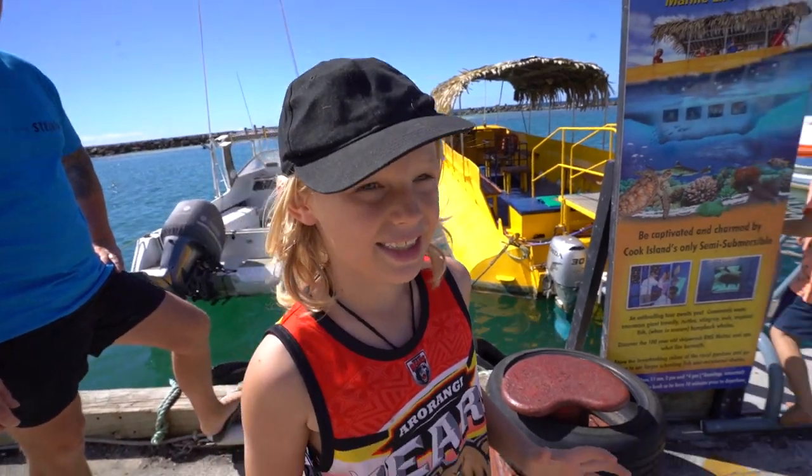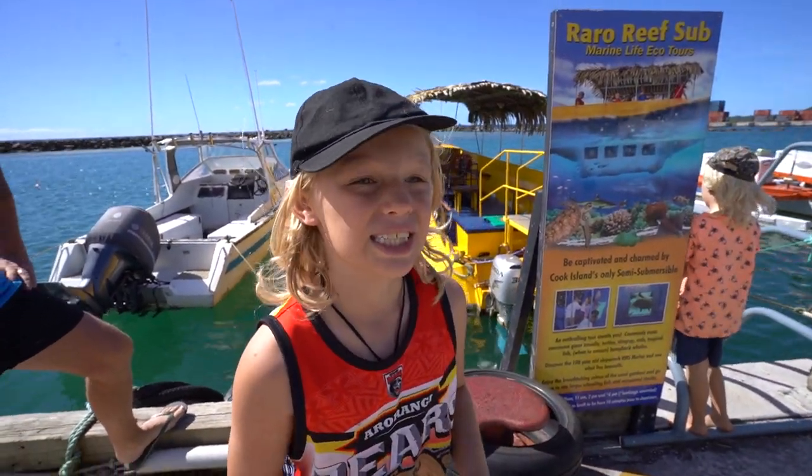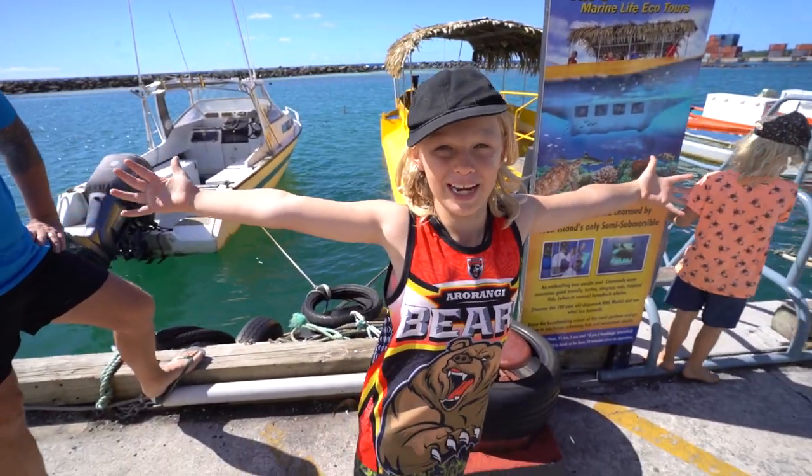Giant trevallies that this fisherman showed us. They're huge, like this big.